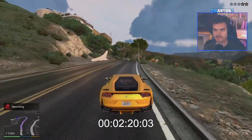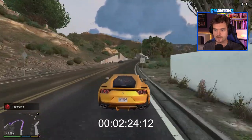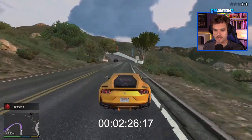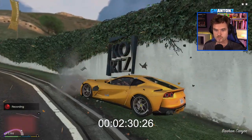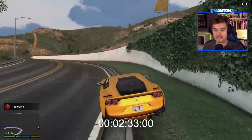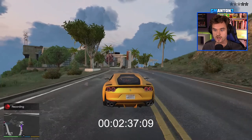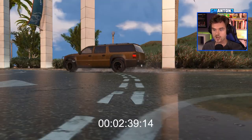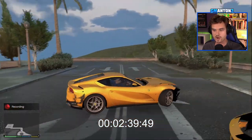Up the hill now. This is going to be the final push. Up the hill. I can do it. I believe in you, Ferrari. Let's do this. Final turn coming up right here. Slowing down a little bit for the turn as we smash into another light. Like I said, there's going to be some body damage at the end of this time trial run. And there you go. Final finish line and across the line. There it is. There we go.